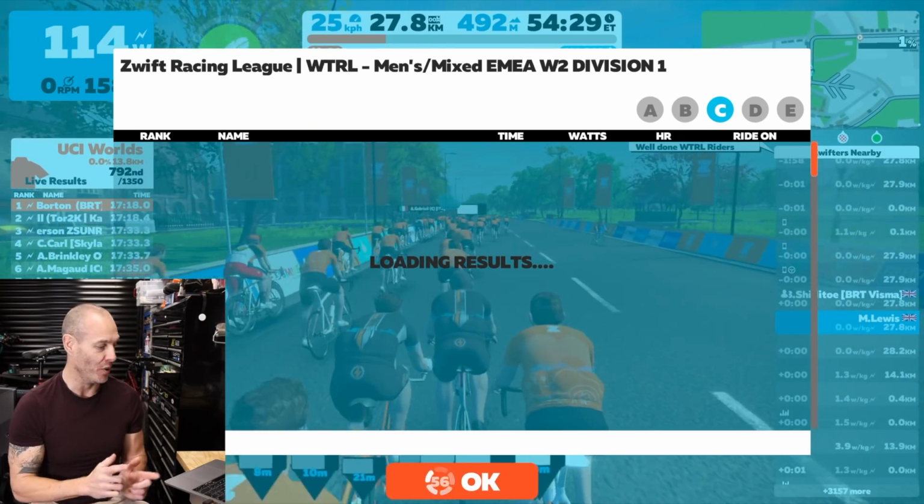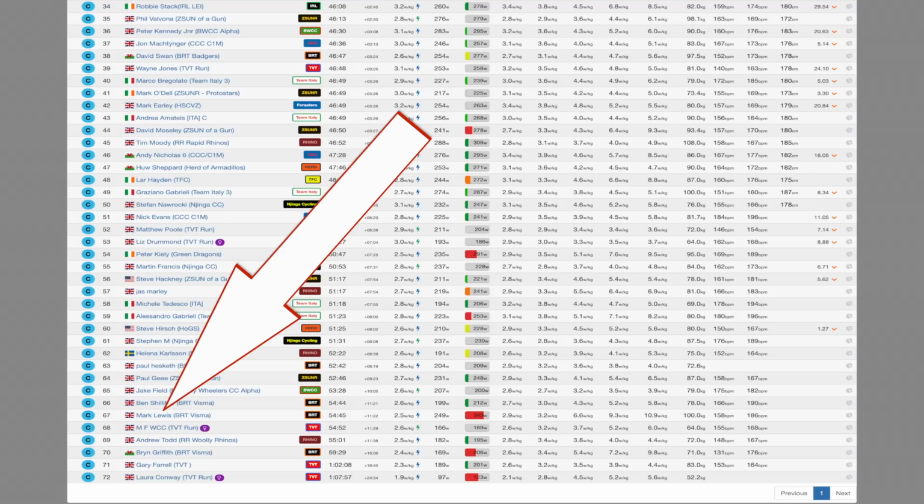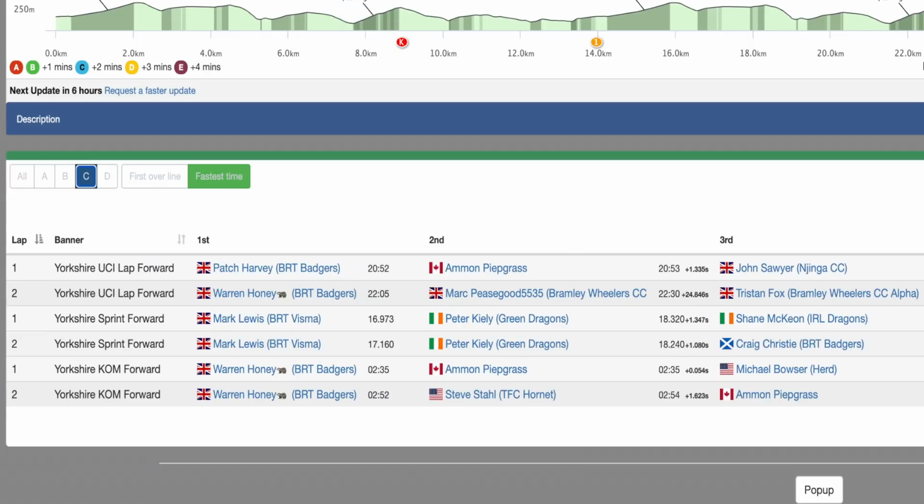So these are the ZWIFT Power results, category C, and there is me right down towards the bottom. Doesn't look particularly good so far, does it? But if we switch across and look at the sprint times, on lap 1 I had the fastest sprint at 16.973, and on lap 2 I had a sprint of 17.160. Both of those times well inside the second place.